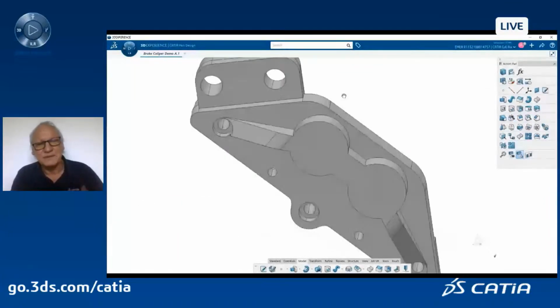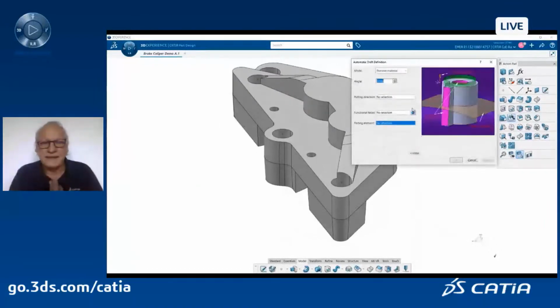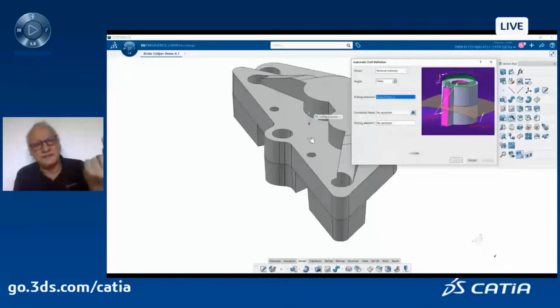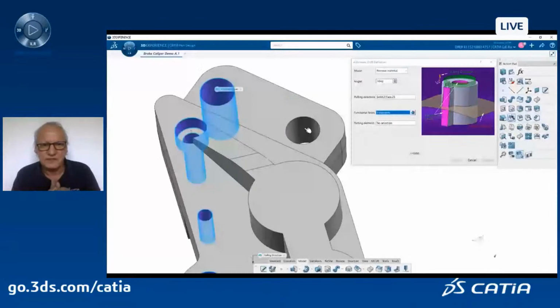I have to do the same in the other direction. So select my angle, the same angle in this case, select my pulling direction, the opposite direction of course, select the faces I don't want to be drafted, and of course the parting element. Here we go. Simple clicks, one command, one feature. This is my parting element.